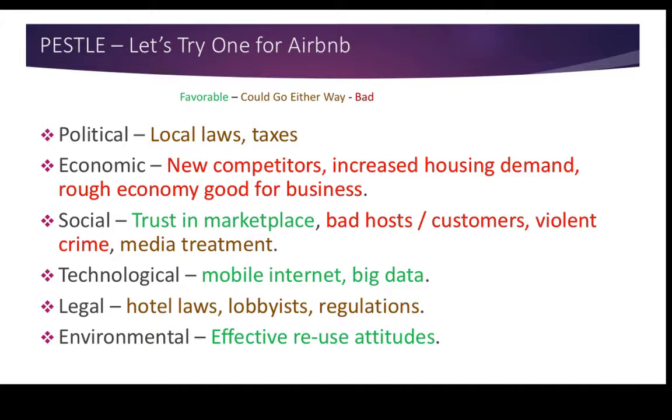I did it, by the way, again, this is just me. This could be wrong. I slapped this together. This is for Airbnb. Political, they're affected by local laws and taxes. Economic, they could get new competitors, increased housing demand. By the way, I'm sorry, green is favorable, brown could go either way, red's bad. Social, well, they got trust in the marketplace because there's a reputation service. But they could have bad hosts, they could have violent crime. The media treatment could go either way, depending on the day.